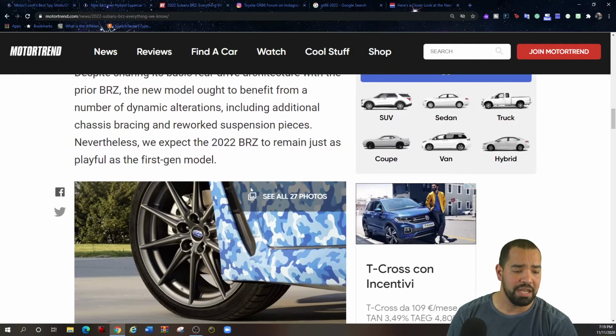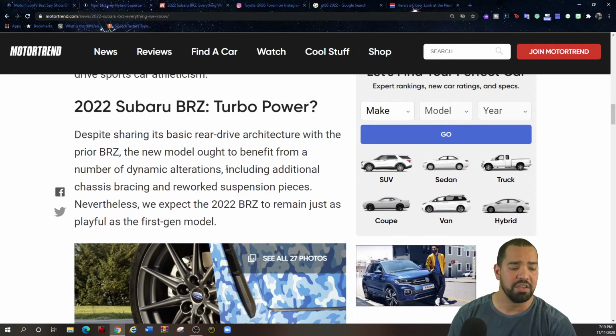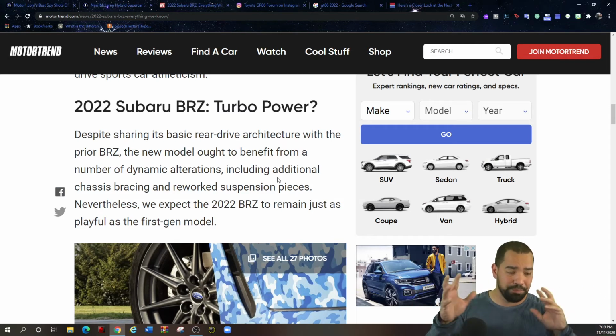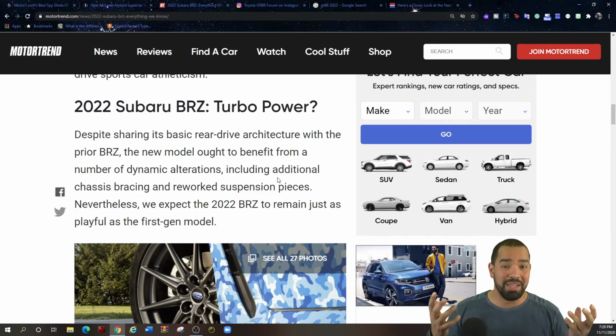Another thing that we can see here in the news is they're going to have dynamic alterations, including chassis bracing and reworked suspension pieces. Like I said, this vehicle has always been all about driving, and Toyota and Subaru have been like, driving dynamics is their north. But now with some more horsepower, we're probably going to have a serious contender to the Mazda Miata, which has been basically the king and the queen of the hill for so long.